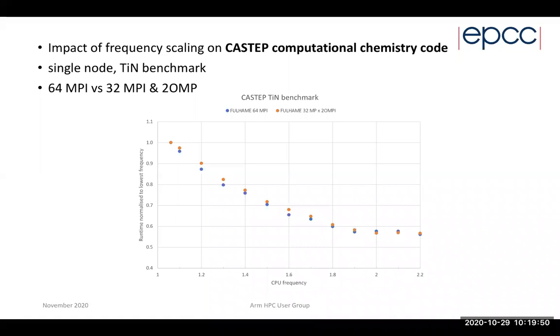And as you can see, the performance, which here is the runtime normalized to the lowest frequency, improves as we increase the CPU frequency, as we would expect. The faster the CPU runs, the more performance the code gains. However, in the higher regime of CPU frequency, from 1.9 gigahertz onwards, the performance stagnates and is pretty flat. There's hardly any performance to be gained from going above 1.9 gigahertz for the CASTEP code in this case.